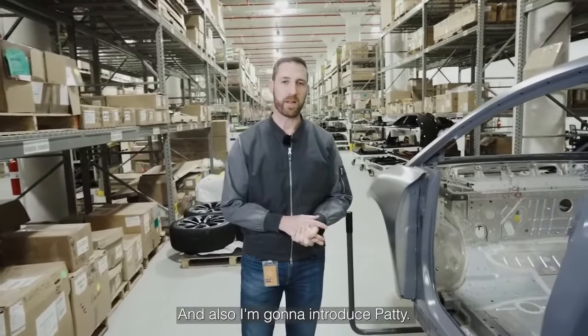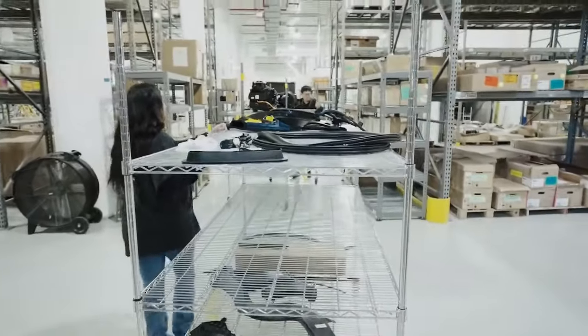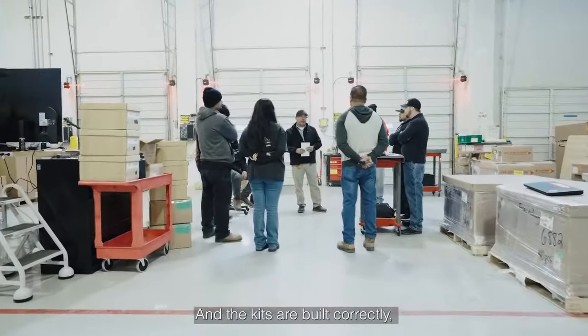And also I'm gonna introduce Patty. She's our leader for this area and the one that ensures that this area is operating correctly and the kits are built correctly also.